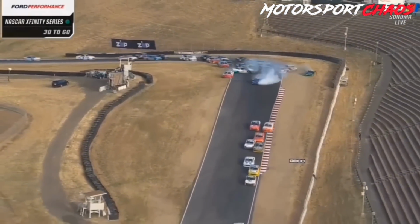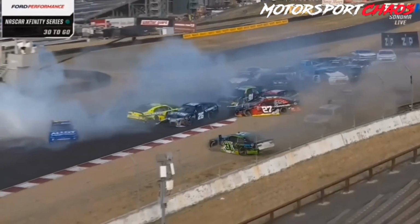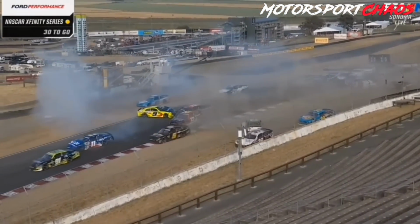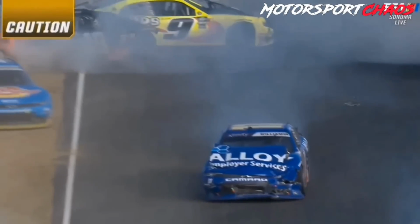Oh, we got spinners in the back. First time we've seen something like that today. Oh my goodness. The 19th, man. That's going to bring a caution. And there is our first yellow for an incident today. Big damage for Brandon Jones.